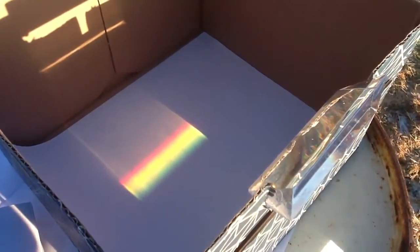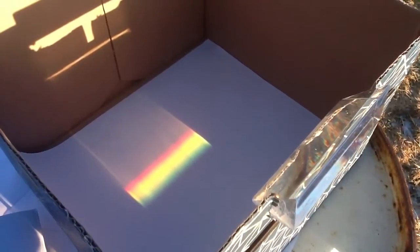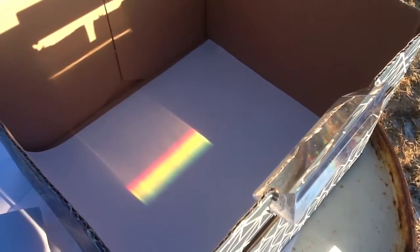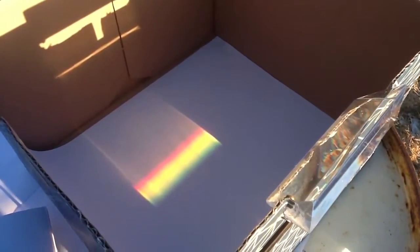And you can remember these colors by using the word Roy G. Biv: red, orange, yellow, green, blue, indigo, violet.